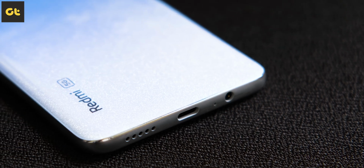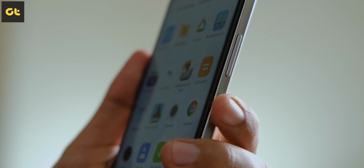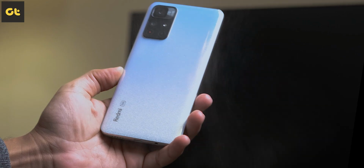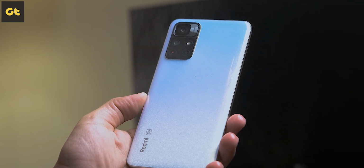You get a 3.5mm headphone jack and these IR blasters that the company is known for. The power button houses the fingerprint scanner as well and works quite fast too. As far as protection goes, you have Gorilla Glass 3 rating for the panel, while the device in itself is IP53 rated for protection against dust and water splashes.